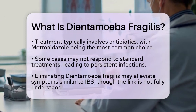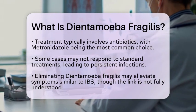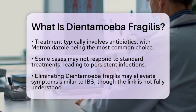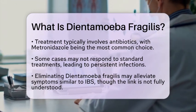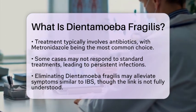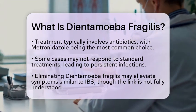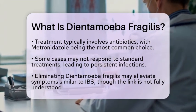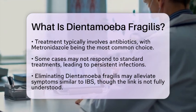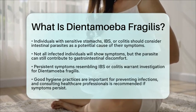For those dealing with sensitive stomachs, irritable bowel syndrome, or colitis, it is essential to consider intestinal parasites like Dientamoeba fragilis as a possible cause of discomfort. While not everyone infected will show symptoms, it can still contribute to gastrointestinal issues for some individuals. Therefore, if you are experiencing persistent symptoms that resemble those of irritable bowel syndrome or colitis, it may be worth investigating the possibility of Dientamoeba fragilis.